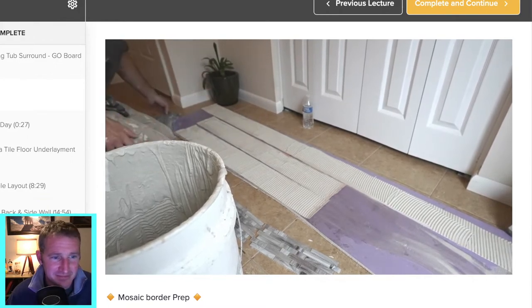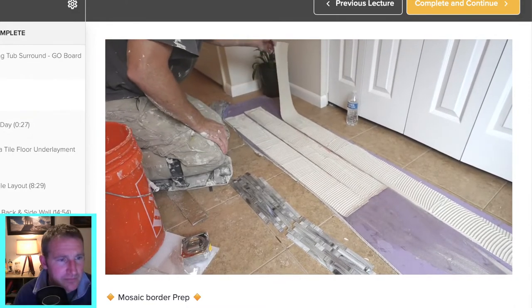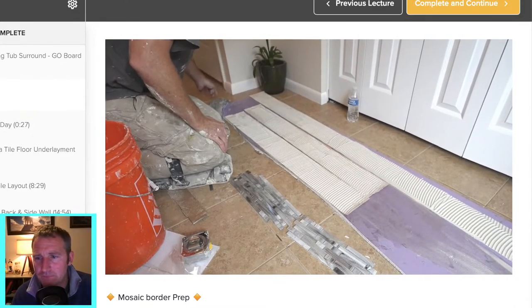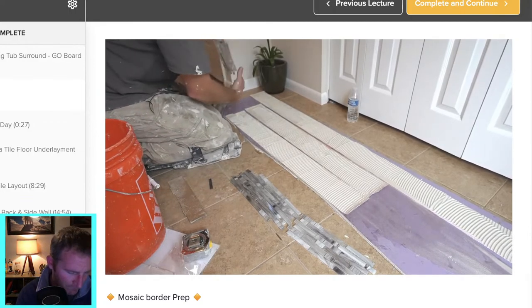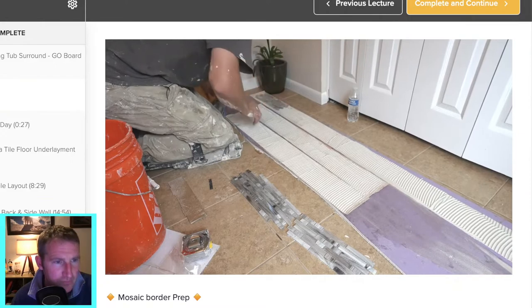So you get them set up. Now you can see that I have everything evenly done. Now you don't want to have this sticking on your drywall, so make sure you wipe underneath it before you set these in place. But then we'll just set these into the thin set.